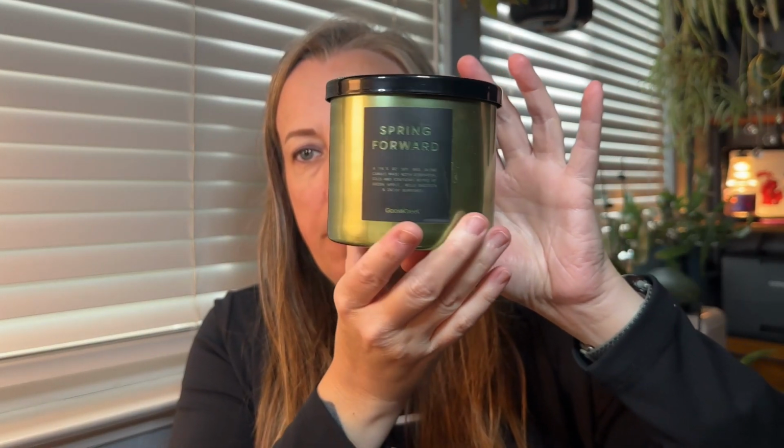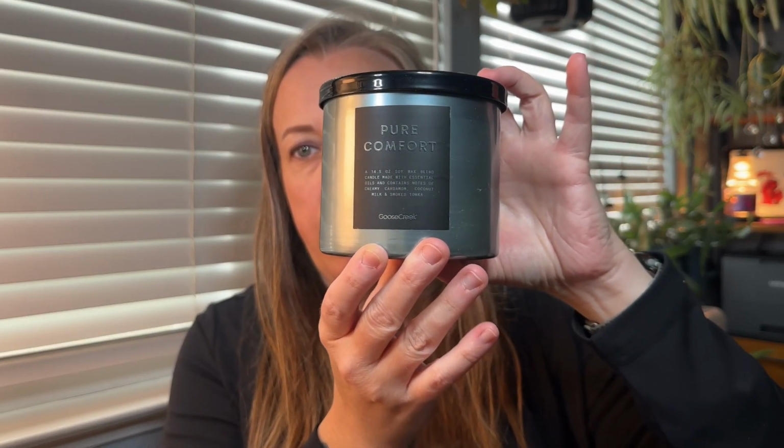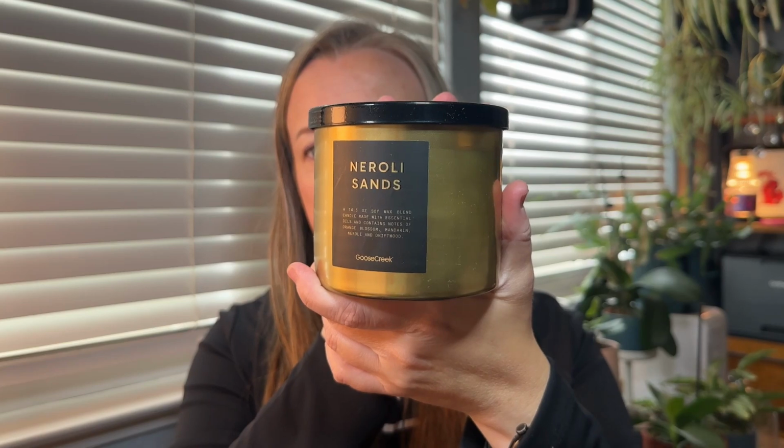Then I would say, I'm torn. I'm going to keep it in the order I had. Spring Forward, I think, would be number 3 in terms of my top picks on cold. This one was the surprise of the bunch. I just love the blend in that. It's just so nice and sweet, but a little bit floral. Number 2, I would choose Pure Comfort, just because I love that tonka that's in there. So well done. And then if I had to choose a number 1, it would be the Neroli Sands. This one is just so beautiful.